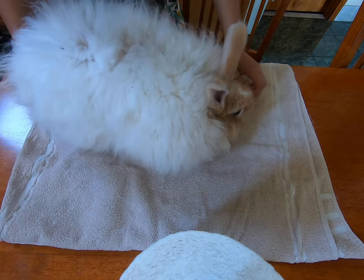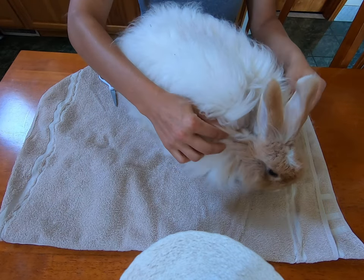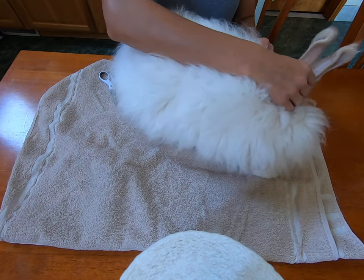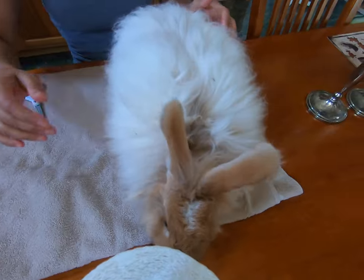Everyone, we have Beatrix with us today, and it's quite warm. Beatrix is ready for a haircut for sure. She has some matting behind her neck here. This is pretty common. She did not get a 45-day trim.